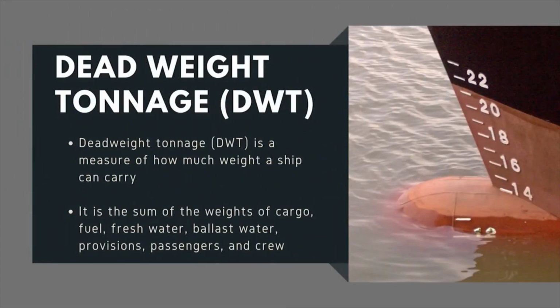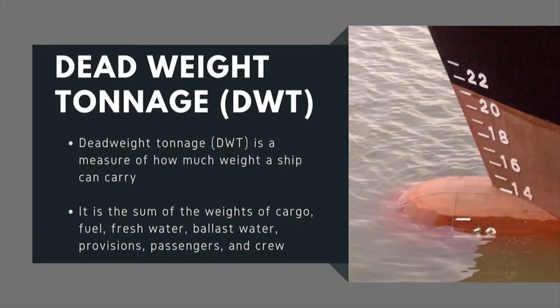Now you all may be wondering, what does this unit DWT stand for? DWT stands for deadweight tonnage. It is nothing but a measure of how much weight a ship can carry. It is the sum of the weights of the cargo, fuel, fresh water, ballast water, provisions, passengers and crew. Depending on the DWT, the naming conventions vary for crude oil tankers.